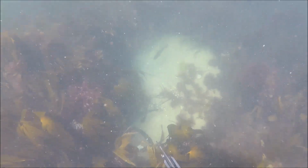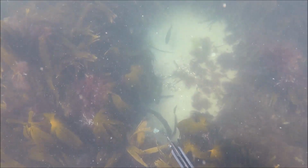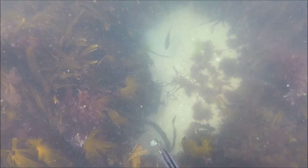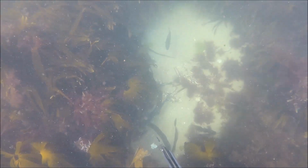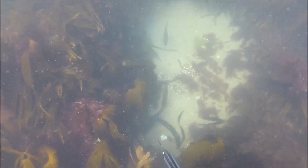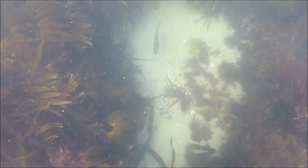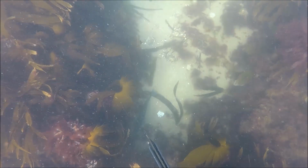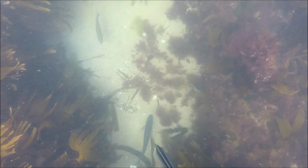Now these aren't particularly big fish. These are somewhere between 45 and 55 centimeters, the shootable fish. The big ones do tend to spook a bit faster than the average ones like this, but generally you've got a lot of time. And of course, if you do see fish like this, often there'll be a much bigger fish hiding under the kelp that you can't quite see yet. So best to wait, have a look around the area, see if you can see any bigger fish than this. And if you can't, well, maybe take one of these. But you've got a lot of time in these kind of conditions, especially at low tide.